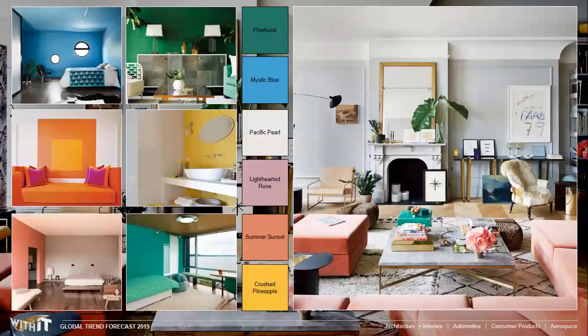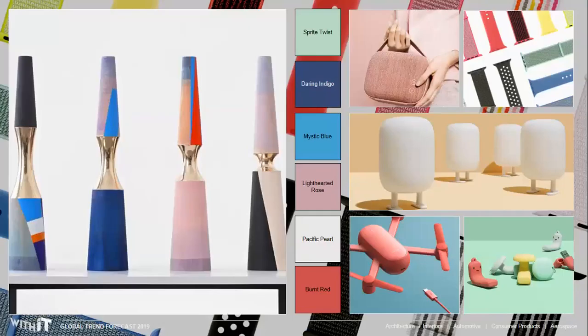Now for the interiors, you are going to see more color, especially in the private spaces. So the bedrooms and the bathrooms. The more public spaces, it depends on the user of the space. It could be a whole space or a whole feature wall, but maybe it's just a textile or a feature wall, just little bits of it, enough to express the personality of that homeowner and the user.